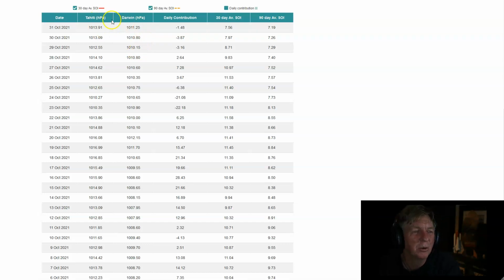All right, so this is the Southern Oscillation Index. Difference in pressure between Darwin, Australia, and Tahiti. Tahiti's over the Pacific. Darwin's over more or less the Indian Ocean. When pressure is lower than normal over the Pacific, i.e. Tahiti, the index goes negative. Today, hey, nice, minus 1.48.